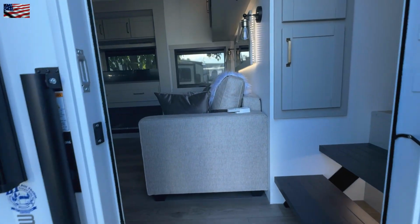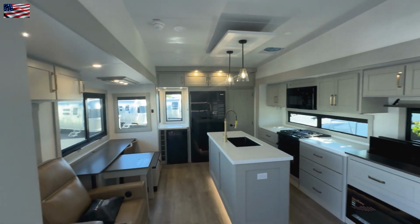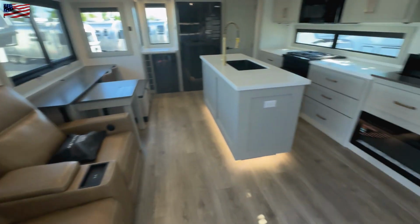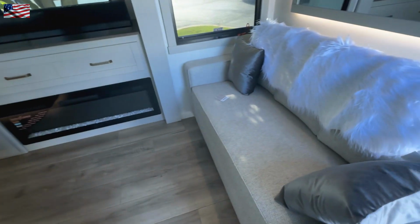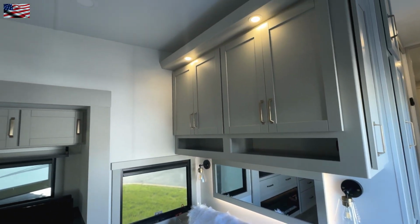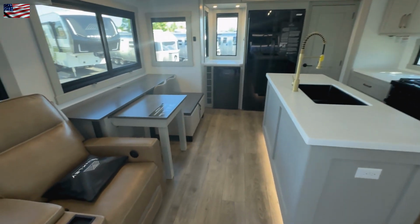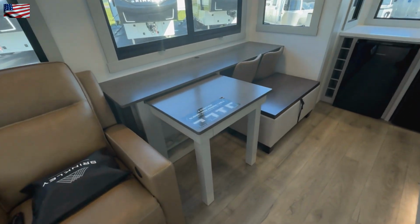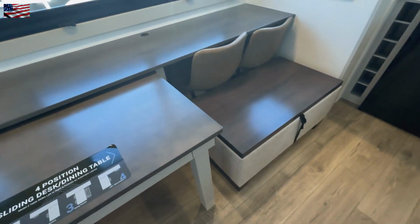As we walk up the steps, right away you're into the kitchen and gathering room. So we have theater seating here. We have a televator there, which is a perfect setup. It's a nice setup, but it's not as conducive for watching TV, but for visiting and gathering, it's perfect. I'm not a big TV watcher when I am taking time off, but I know some people are, especially if there's a game on or something.